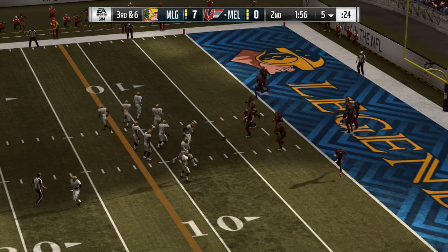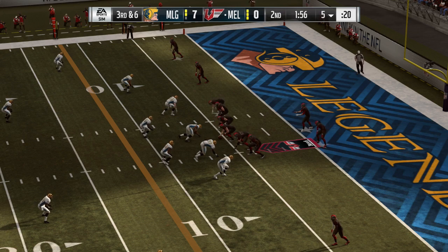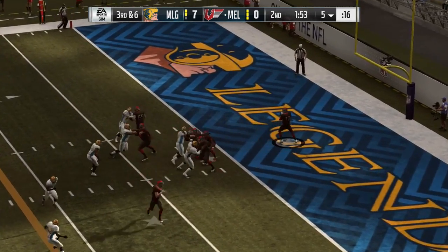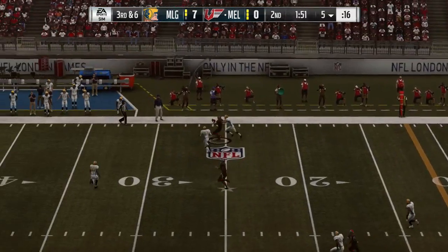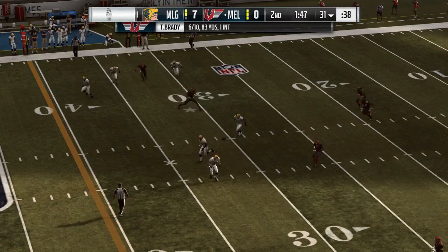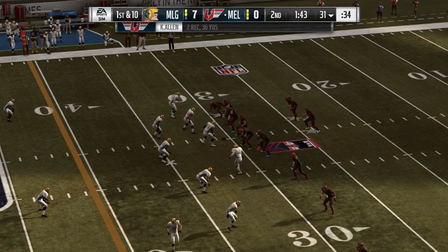The offense on third down, just 1 for 3 thus far. This will be 3rd and 6. Now a play fake, Brady. And he's got a man open, that's Allen. A really nice gain of 25 yards. First down now, but that clock rolling.